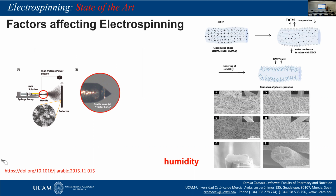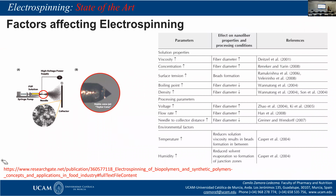And normally, this type of fiber can be produced by adjusting environmental conditions like humidity. So if you use a humid environment when you are fabricating these fibers, you can pass from smooth fibers to porous fibers. Okay, you also may need to change the solvent, you also may need to change the polymers, etc.